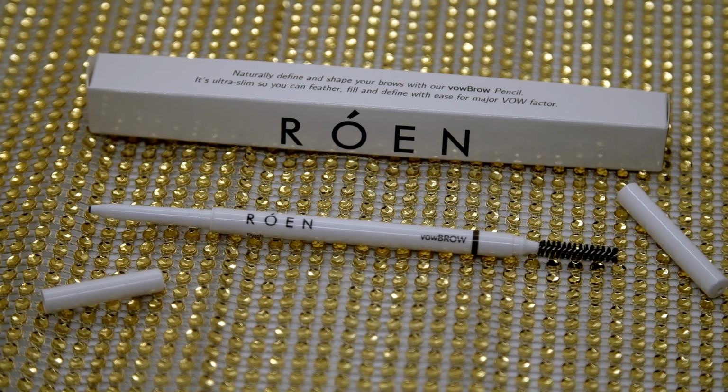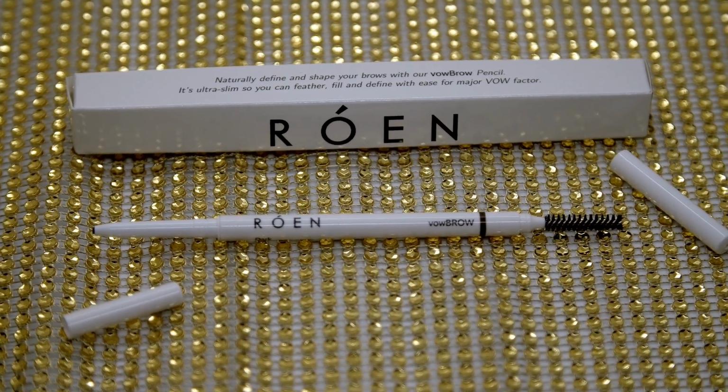So you guys, I wanted to show you an eyebrow product. Usually I always use my Eco Brow pencil because this is really safe. This is never gonna fail me. It's like my favorite pencil ever. And I don't know why I thought it would be a good idea to go out of my comfort zone. So I picked up this Rowan Beauty Wow Brow in the shade Dark.